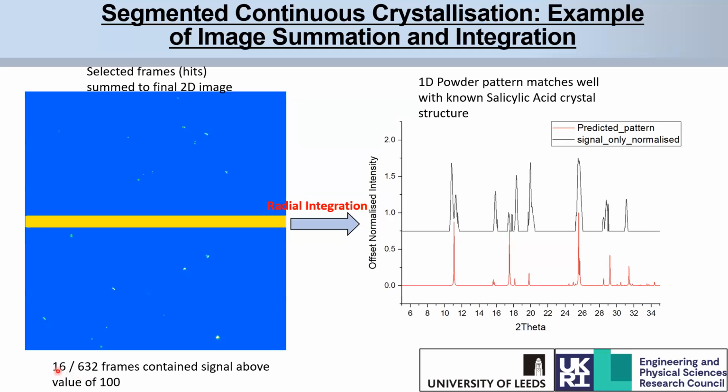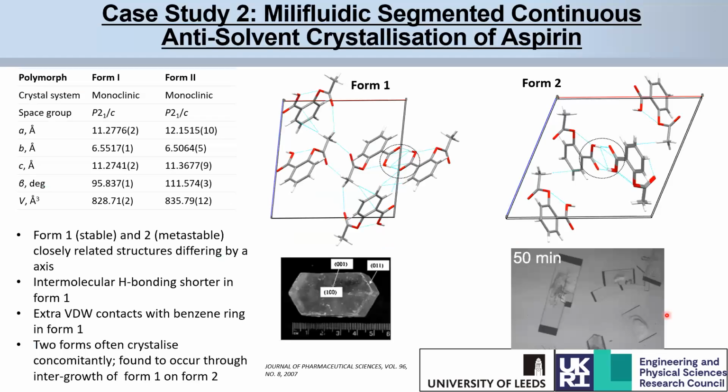And those 16 frames were 0.1 seconds. So this is only 1.6 seconds worth of diffraction data. And we're able to successfully index the salicylic acid powder data. If only just to give us polymorph identification, it's still very, very useful to be able to see which polymorphic forms are present in a mixed solution.